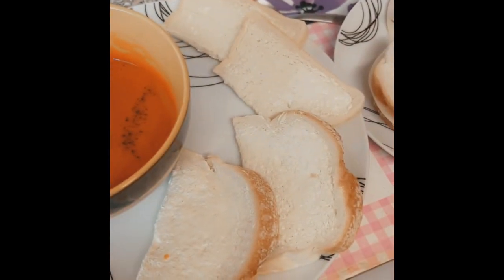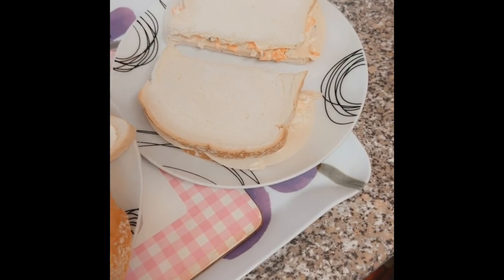So that's breakfast made: tomato soup, bread and butter, chicken and coleslaw sandwich. So I'm gonna go off and eat it, and next time you see me, I will be having my lunch.